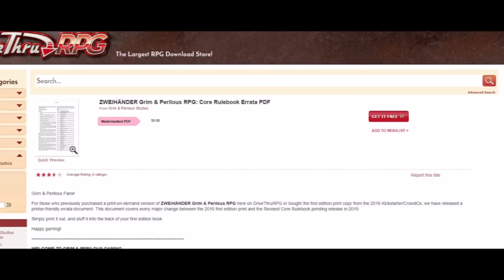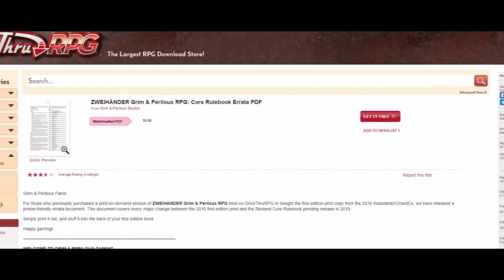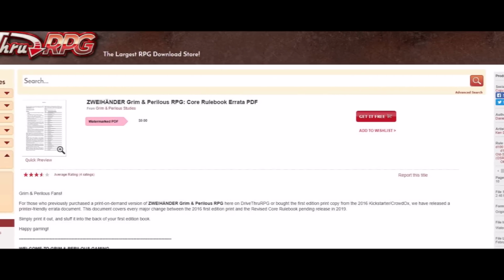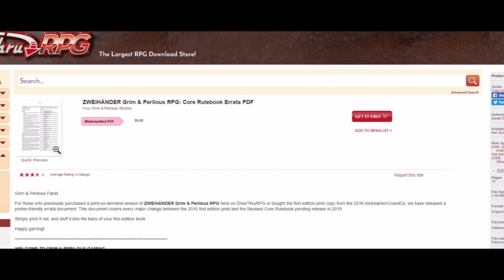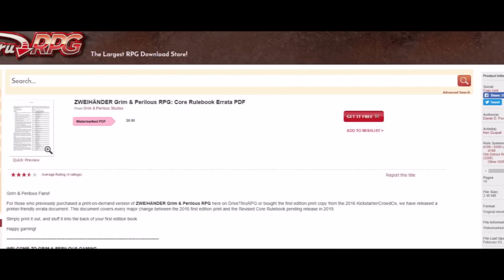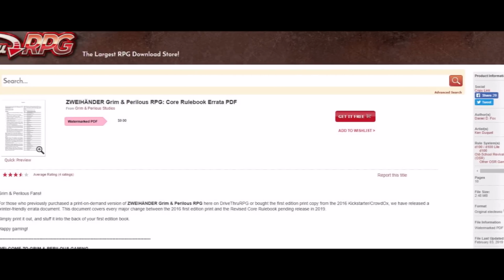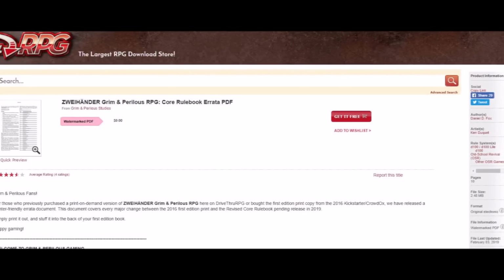It's available on DriveThru RPG, where the PDF will remain available. The errata document brings the rules fully in line with the new revised version. So you can print them out and tuck them into your existing rules until you've got them memorized, or leave them there in case you play Zweihander infrequently.